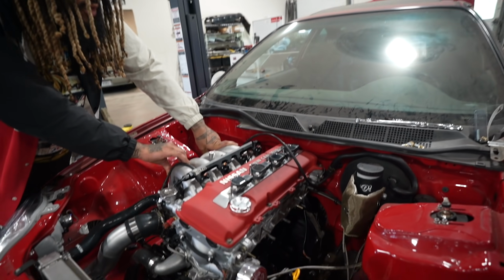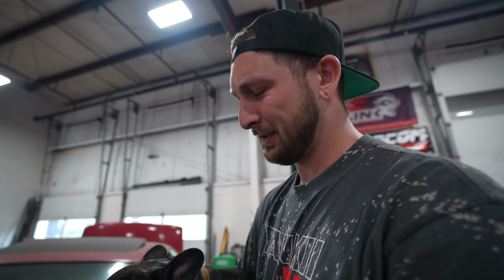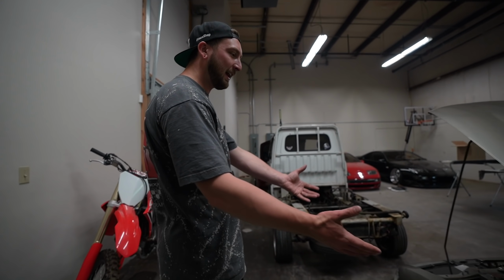You need a manifold, a turbo, and some piping. Well, we got everything else figured out. I mean, it looks beautiful. Yeah, almost there. So, the K Series Kuki.